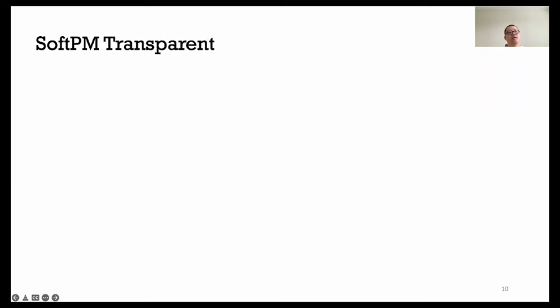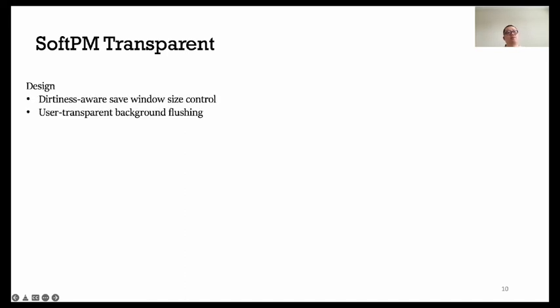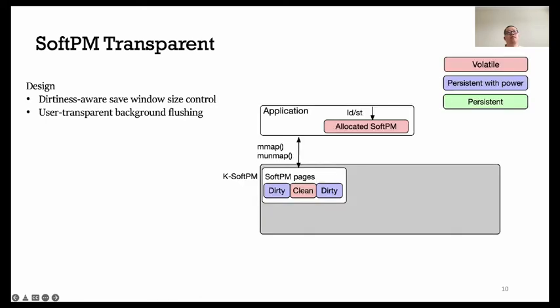The third scheme is designed for the large in-memory persistency, which is SoftPM transparent. The design is that we use the dirtiness-aware save window size control, and we also use user-transparent background flushing. In this design, not all the pages initially need to be flushed at allocation. So if a power failure happens, we will only flush the dirty content into the storage, and that will help the save window adapt to the larger in-memory persistency model.